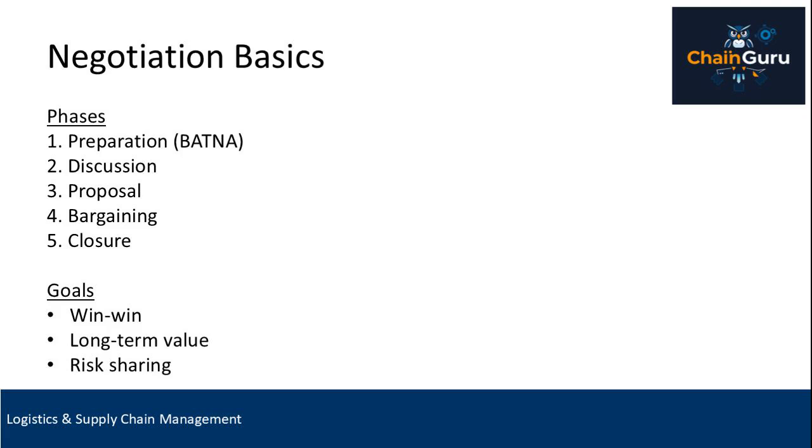In summary, great negotiation isn't about getting the upper hand. It's about crafting agreements that work well for both sides. It's about building trust, achieving alignment, and setting the foundation for a successful, enduring supplier relationship. Because in procurement, the goal isn't just a good deal today, it's sustainable value for the future.